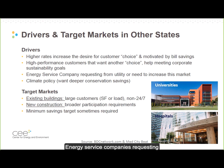Energy service companies requesting pay-for-performance services was another driver that utilities saw. And lastly, climate policy. These policies helped utilities drive at going deeper in conservation.